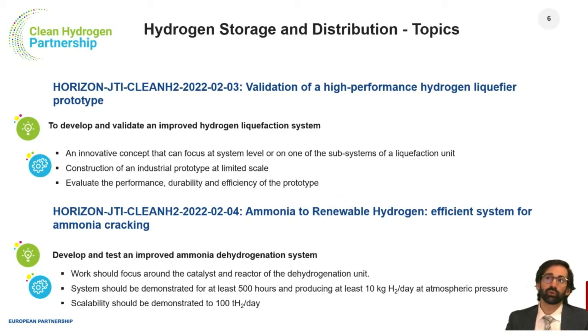Next, we have topic 2.4, where we're looking at one of the hydrogen carriers being ammonia, and looking specifically at the dehydrogenation aspect of it. The applicants are expected to develop and test an improved ammonia dehydrogenation system. The work should focus around the catalyst and the reactor of the dehydrogenation unit, and it is expected to develop a system that will be demonstrated for at least 500 hours, producing at least 10 kilograms of hydrogen per day.